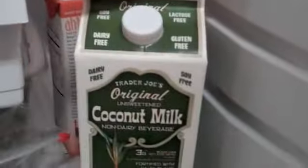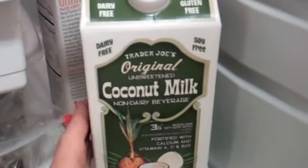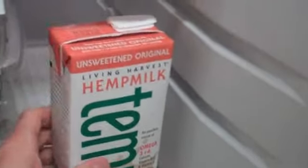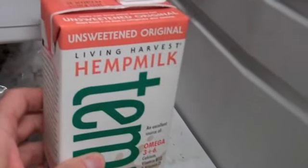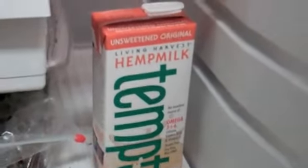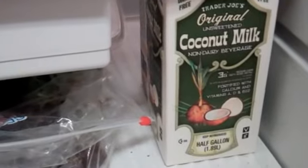The milks that I choose, I like coconut milk. It doesn't have quite as much protein as other milks, but I do like coconut milk a lot. It's got a really good flavor. One that I typically stick with is hemp milk. Hemp milk's really good. It's got a lot of good protein in it, a lot of pretty good fat, along with coconut milk, which has a lot of good fat also. I do make my own hemp milk, but I just don't have any on hand right now.